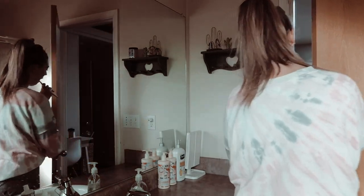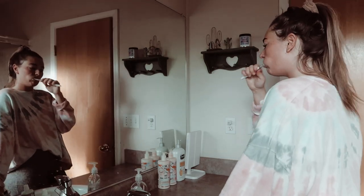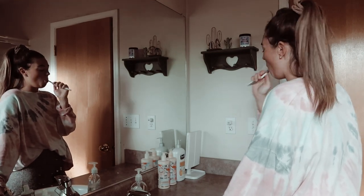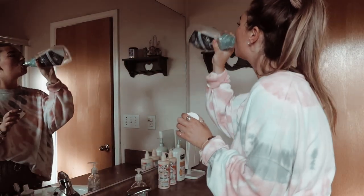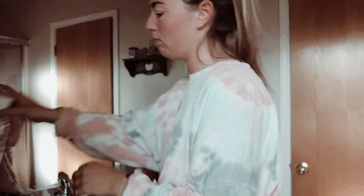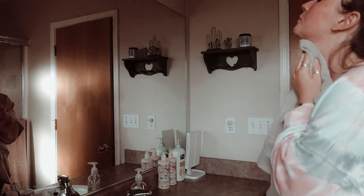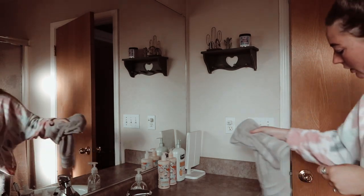I heard Cruz meowing, so I let her in the bathroom with me to hang out. This is me struggling with getting the mouthwash cap on, so you didn't just see that. No, there is not a ghost at my house. That is my kitty.